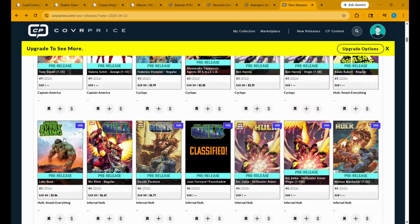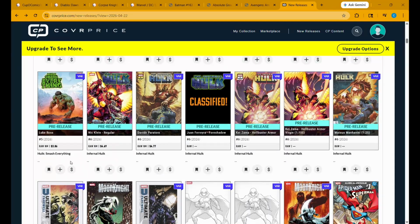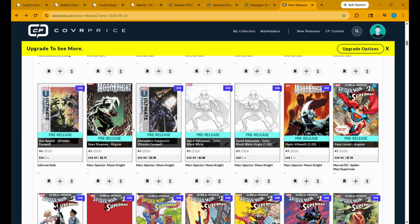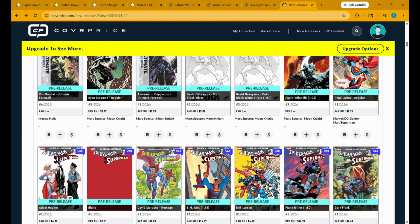Jump on it. You got Cyclops #3. Hulk Smash Everything is out this week, issue #5. The Infernal Hulk #6 is out this week. All right, we got Iron Man in that Hellbuster armor. What else? Mark Spector, Moon Knight #3 is out this week.